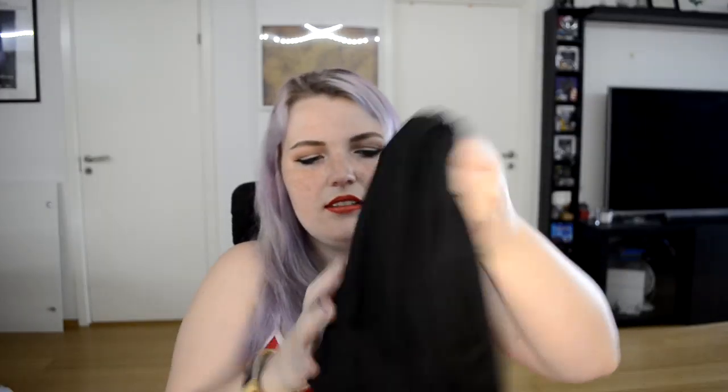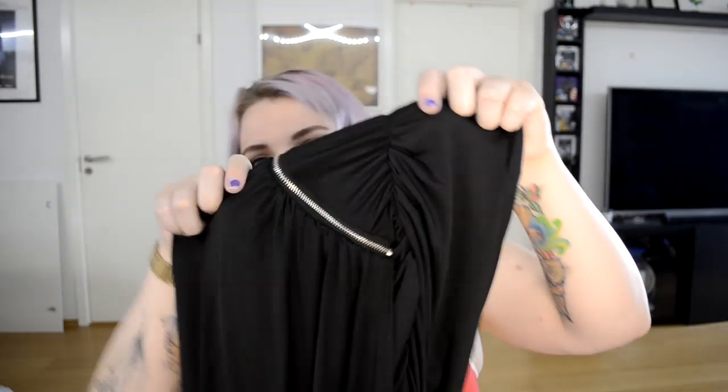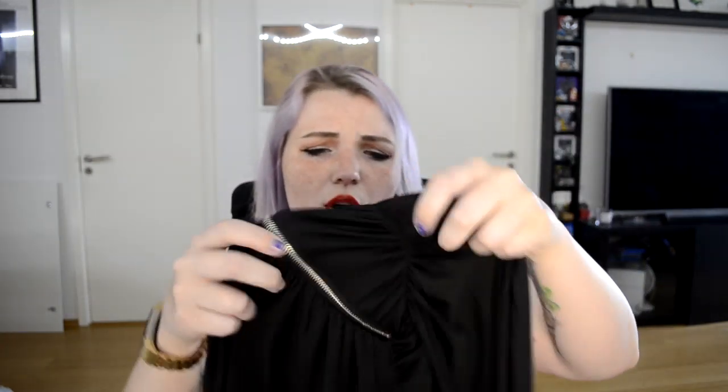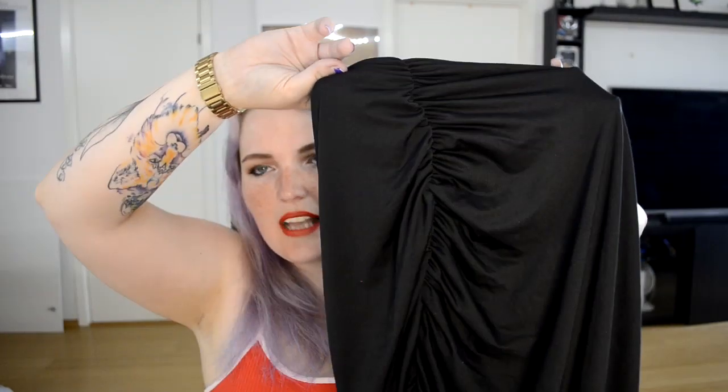We have this little skirt. It just looks like this. It has a little zip on the side, and the zip is functional, so you can pull this down if you want. It goes a little bit diagonally across your hip. And then it has all of this ruching on the side, which is so flattering, and it does have that on both sides.